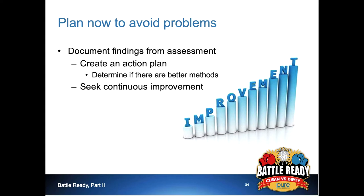Analyze, audit, and inspect regularly. Observation studies can reveal fixable issues hiding in plain sight. With these measures in place, your team will be ready, fit, and trained properly.